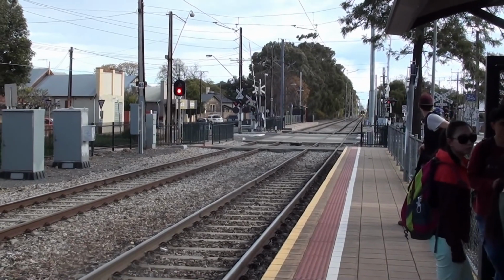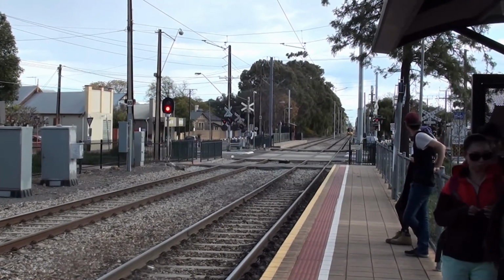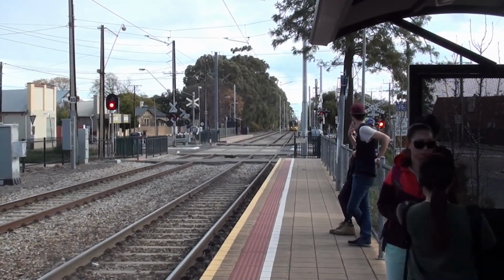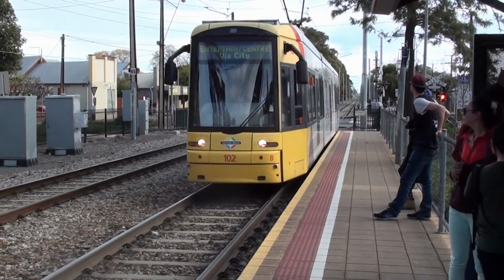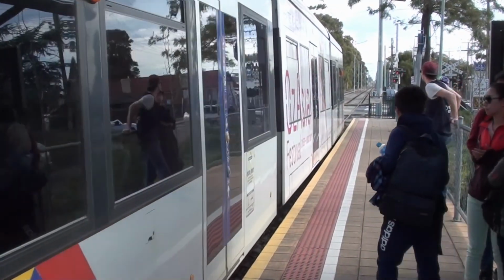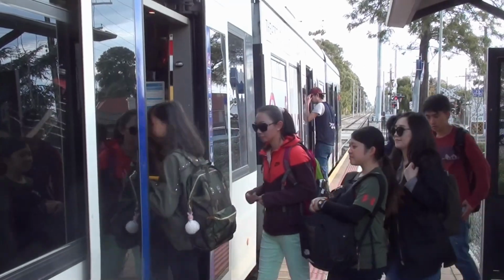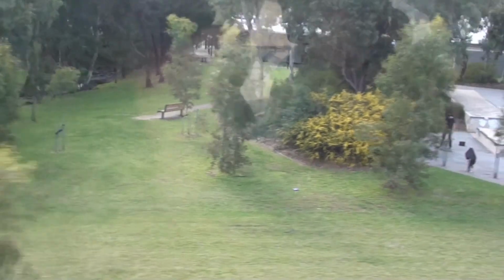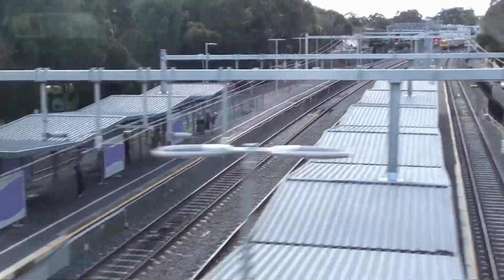The up tram has just crossed over the tram bridge over South Road and is coming to the Forestville station. I don't know if the ticket will work. So here you go. Trains just coming into the station.